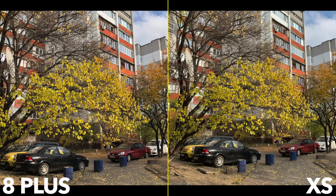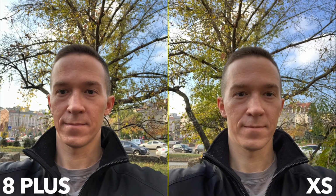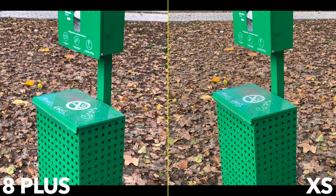Here are some photos I took during the day, and you can see there is really not too much of a difference most of the time. In this picture you see a trash can. I don't know what I was trying to accomplish with this photo.